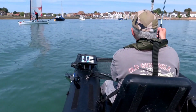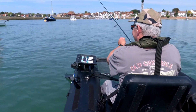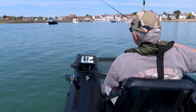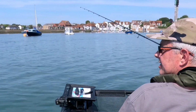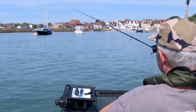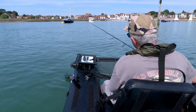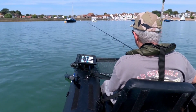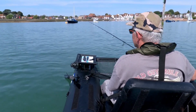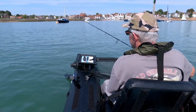Okay, let's try again. Oh yeah. See what I'm doing? I'm leaving it, it's still flapping, still wobbling. Just touch the bottom now. We'll just leave it a little bit. Now I'll give it a little reel. See, it's wobbling now, the tip. And then I'll leave it just a little bit, get it wobbling.